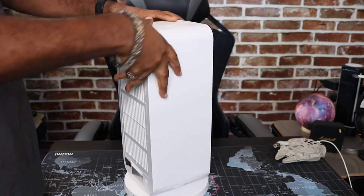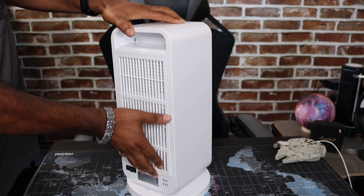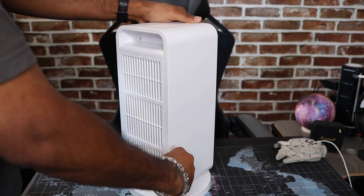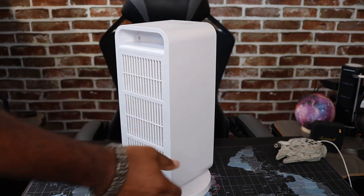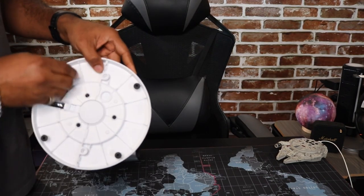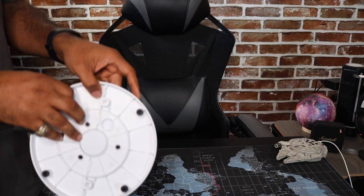Like I said, you've got your power switch right here. You've got a vent that you want to make sure you keep clean. And also, when you're putting this together, don't do like I did. Just go ahead and read the directions and make sure you have a Phillips head screwdriver, because once you get it, you're going to have to put this pedestal together. You're going to have to take out these three screws right here, put it back on here, then put them in there, and then you'll be good to go.